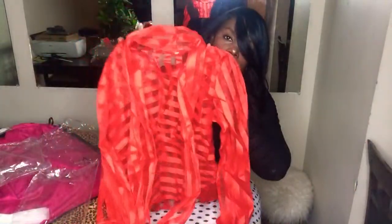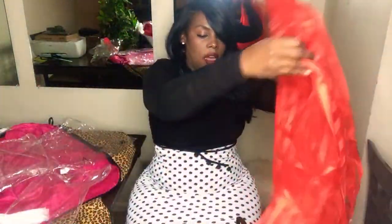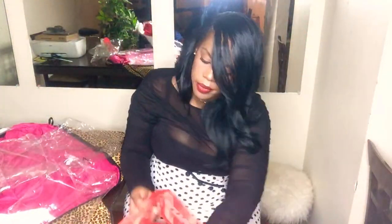The color's looking crazy on here, so I'm going to go back some. But it's red. There's not any yellow in it. It kind of looks like it has yellow in it on here, but it's all red, same exact way with the large. You can tie a big, huge bow. Let me see if I can tie a bow. Maybe you can see the red better.